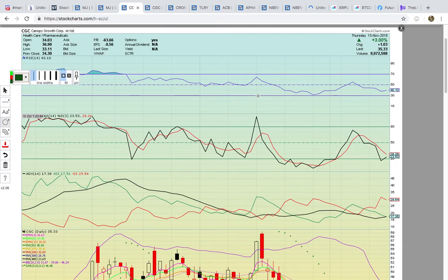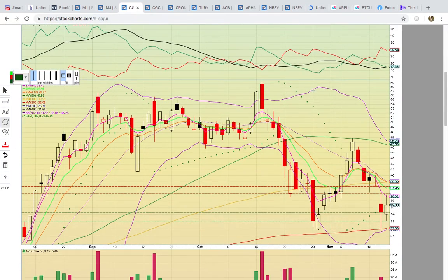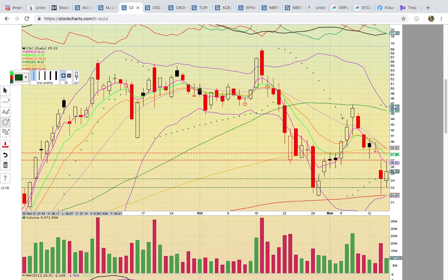Okay, let's look at CGC here. Canopy Growth had a bounce today, kind of a similar setup to ticker symbol MJ. It came down and bounced off of this 200 simple moving average support zone. It held the 29th low close from yesterday, that 33 support zone, and then today it had a bounce. What you're looking for is a close above EMA4 at 36.62. It has to break that level to head higher.